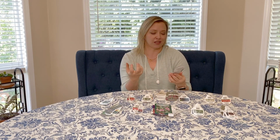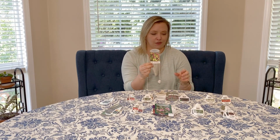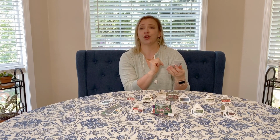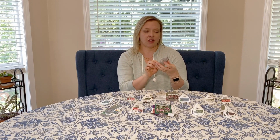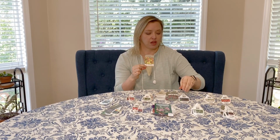Does it draw your eye? Does it pull you in? When you are looking at the front of the tag, there will be some information on the front of the tag, and every grower is different. So this tag tells me that it attracts bees and hummingbirds and butterflies and has fall color. That's fantastic, but it's not the most helpful for sure.